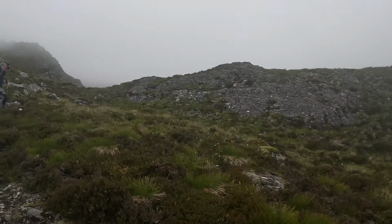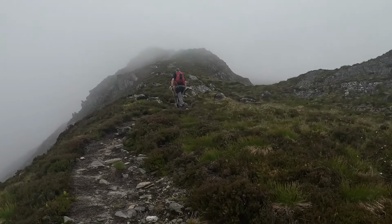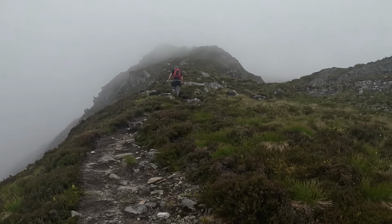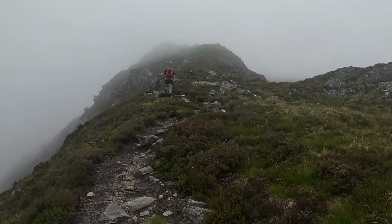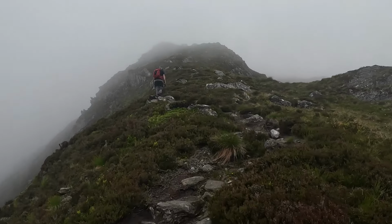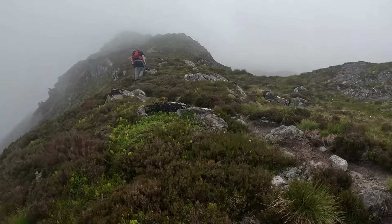I've been on the go for about 2 hours 20 and I'm sitting about 700 metres. So we are now heading into the abyss. See, we've got about another 400 odd metres to go. So still a wee bit yet. Pretty steep going, but a good path.